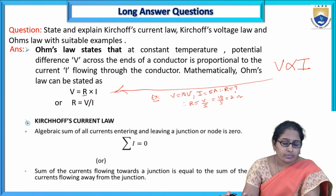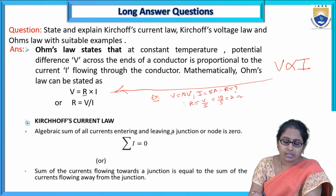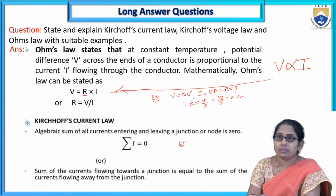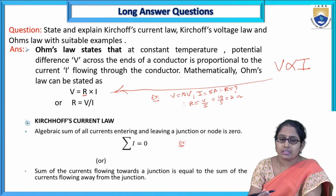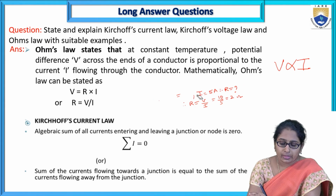Now we can give an example for KCL. We have an example for KCL in my previous lecture. Take a small circuit showing some incoming currents at a particular junction or node, and also leaving currents, and apply KCL at that junction and find some unknown value. That is how you can show the example.